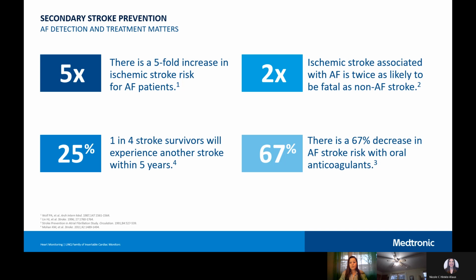We really want to investigate these cryptogenic strokes, unknown cause strokes. The reason why is because sometimes these patients have underlying undiagnosed atrial fibrillation. Once that is diagnosed, most of the time their medicine is changed to something we call an oral anticoagulant.